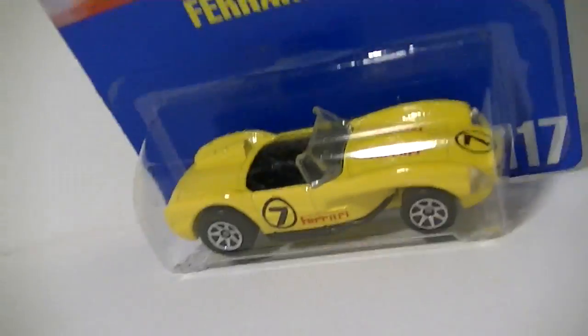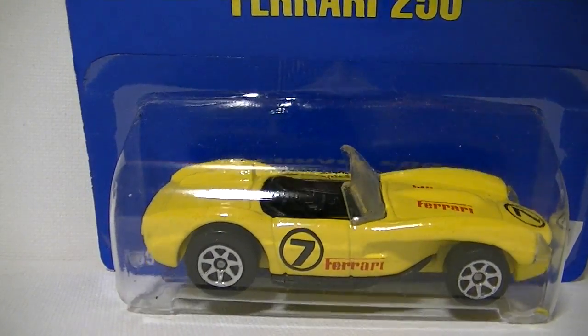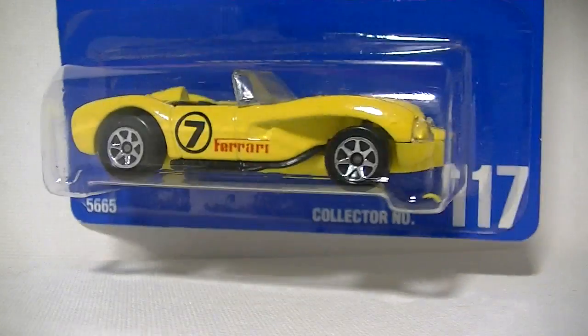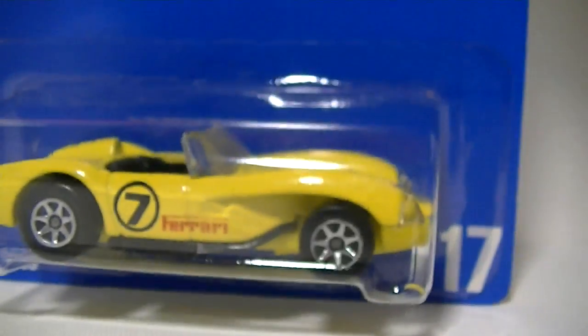See the soft transition right there? Those were blue cards, and they're not worth a whole lot, but they're worth getting if you see them. So this was one of them, and especially a Ferrari too, since Hot Wheels doesn't make Ferraris anymore.